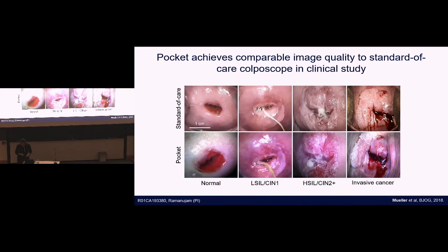These are representative images from this latest study. Here you can see the standard of care colposcope across the top and the Pocket across the bottom. This is an example of a normal, low-grade, high-grade, and invasive cancer patient. And these arrows essentially point out areas that looked suspicious to providers that were then biopsied. And what you can see is very comparable features across the top and bottom row.